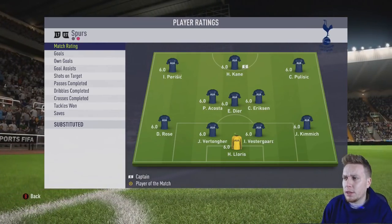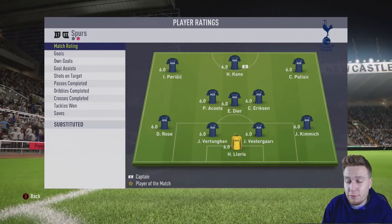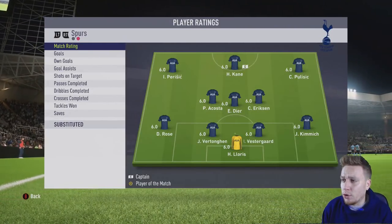We're lining up 4-3-3. A couple of changes really. Perisic is coming in. Acosta getting a bit of rare Premier League action. And Vestergaard and Vertonghen are going to be the centre-back pair. And Pulisic as well out on the right-hand side.